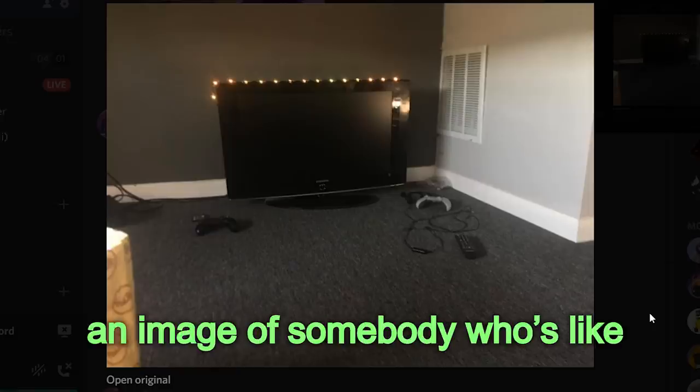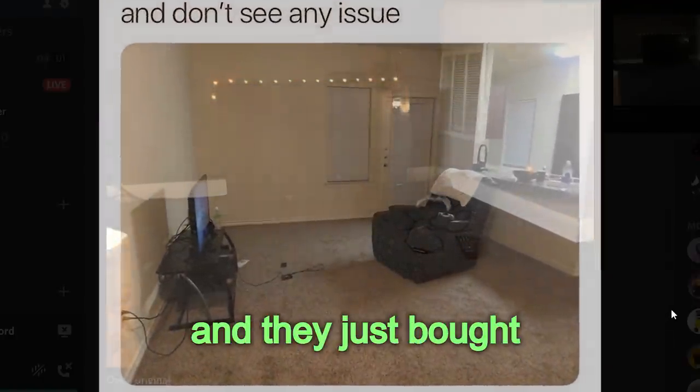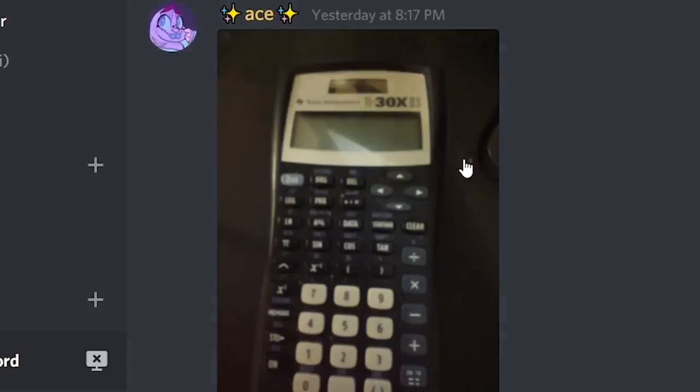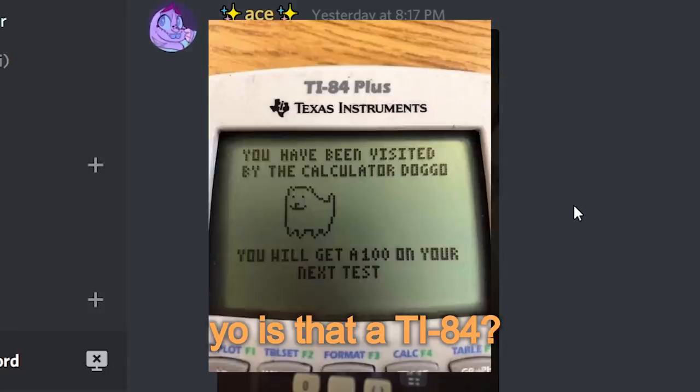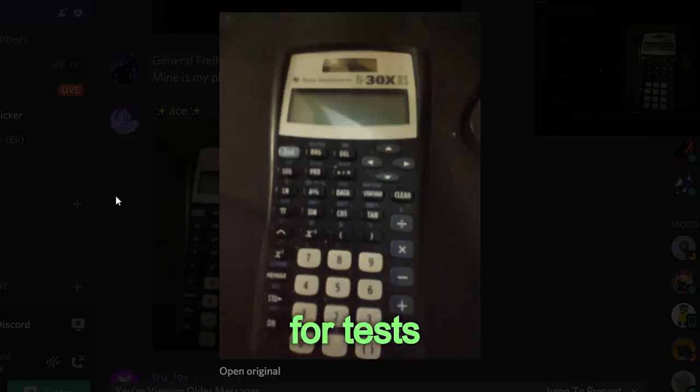That's definitely a 1990s monitor. Looks like an image of somebody in their early 20s. They are single and they just bought their first house and have no furniture. True. Oh, is that a TI-84? Nice. Literally the calculators my school would hand out for tests.